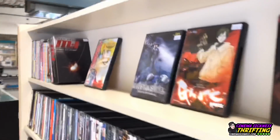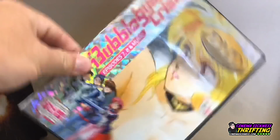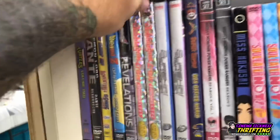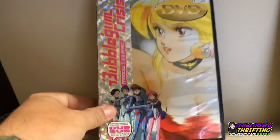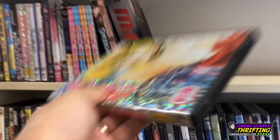But over in the DVDs, they do have this Bubblegum Crisis episodes 7, 8, and a music. I already have these first two releases. I don't have this one, and I could be wrong, and by all means correct me if I am, but after I pick up this, that's it, right? They only had like 3 releases of this entire show. I think, again, I could be wrong about that, but I do not have this, and they're only asking $3. It is mint, so of course, I'm going to be picking it up. I'm so excited I can't even talk. Picking this one up for my collection.